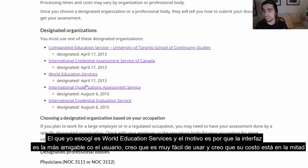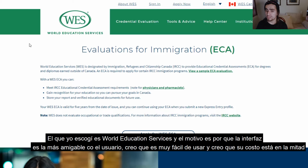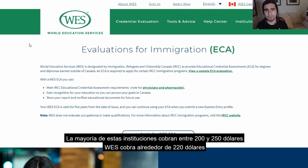The one I chose is World Education Services, WES, and the reason I chose WES is because I believe it has a more user-friendly website. I believe it's really easy to use, and I believe it falls right in the middle of cost, because most of these organizations are gonna charge you around $200 to $250. I'm not sure if that's completely true. The whole thing with WES is gonna cost me 227 Canadian dollars.